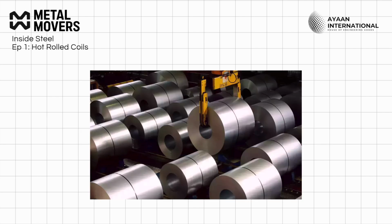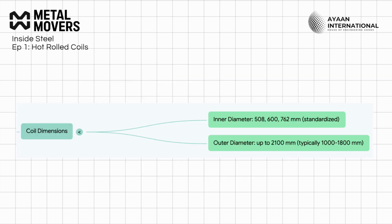Bigger coils mean you can produce more stuff without stopping the manufacturing process. But of course, it also means you need some serious equipment to handle them. Yeah, I can imagine. Like some pretty heavy-duty cranes and stuff. Mm. Okay, last bit on specs, we have coil dimensions.